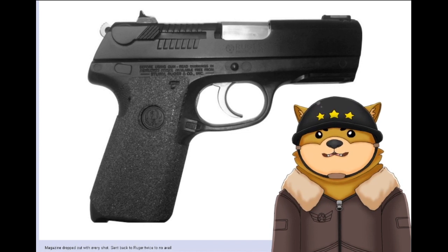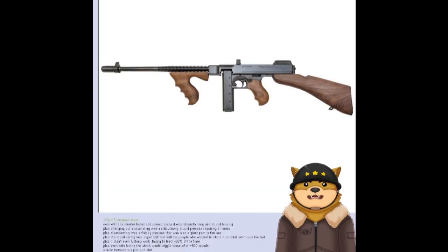Magazine dropped out with every shot, sent back to Ruger twice to no avail. Carr Thompson Repro. Even with the shorter barrel and pinned comp, it was absurdly long and stupid looking. Plus, changing out a drum mag was a ridiculously stupid process requiring three hands. Plus, assembly was a finicky process that was also a giant pain in the ass.